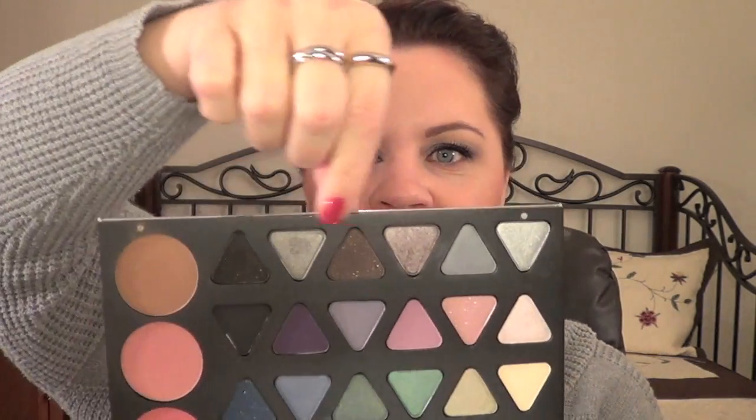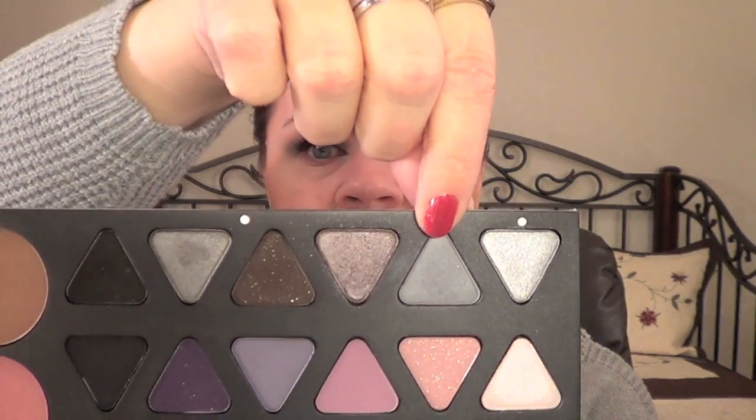So today's look I took from what's going to look like the top to you, but the bottom of the palette. It was this row right here. I did kind of attempt to use one of their cards. I didn't love the plan that it had, so I kind of did my own thing. I took gray, which is this matte gray color, and I pretty much just washed that over my lid and into the crease.